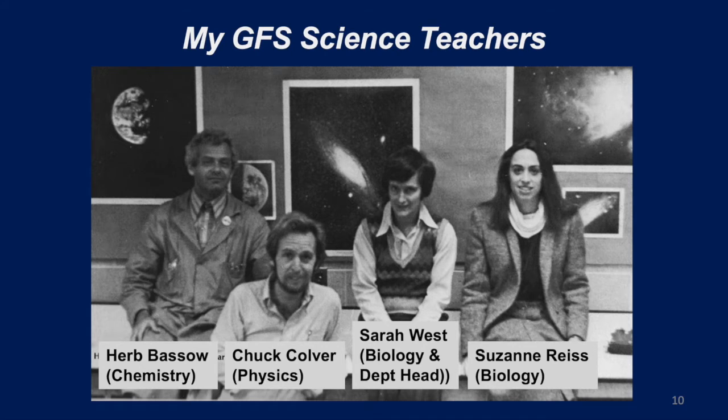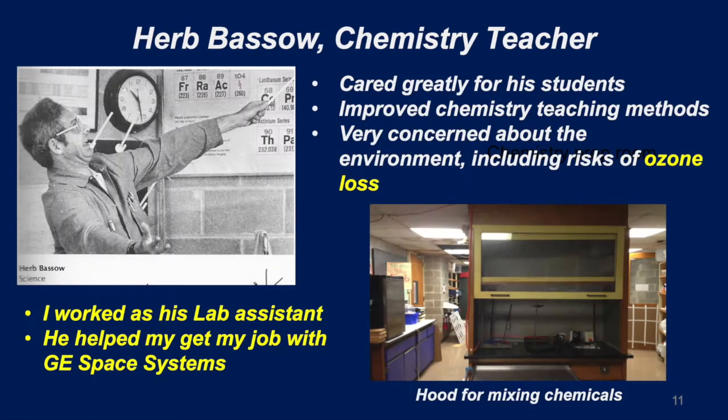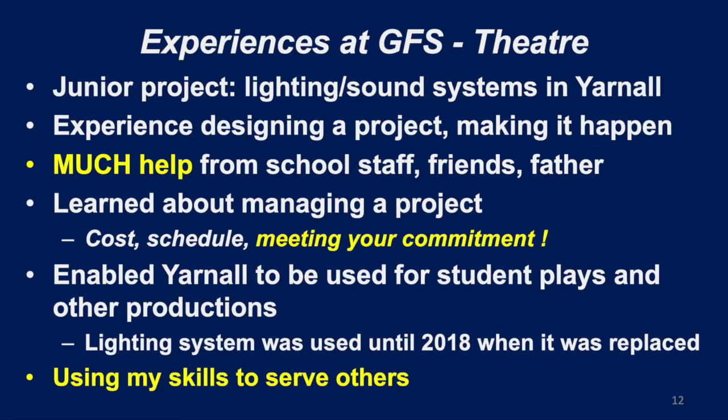Here's some pictures of the GFS science teachers who helped me so much during that time. I want to particularly highlight Herb Basso, chemistry teacher. He really cared so much for his students. He worked to improve teaching methods for chemistry, and he was really concerned about the environment. One of the particular things he was concerned about was ozone loss and the effect on the environment, and we'll talk about that more in a little bit.